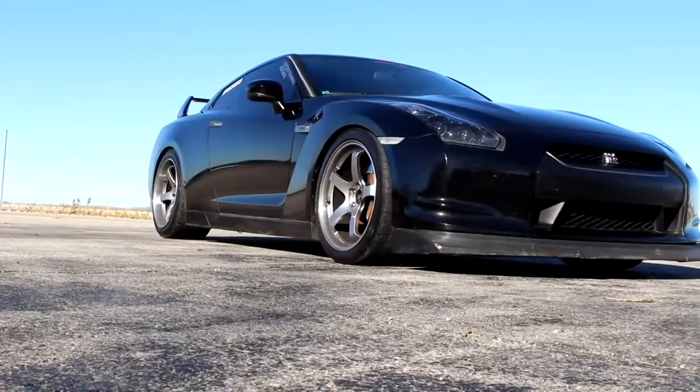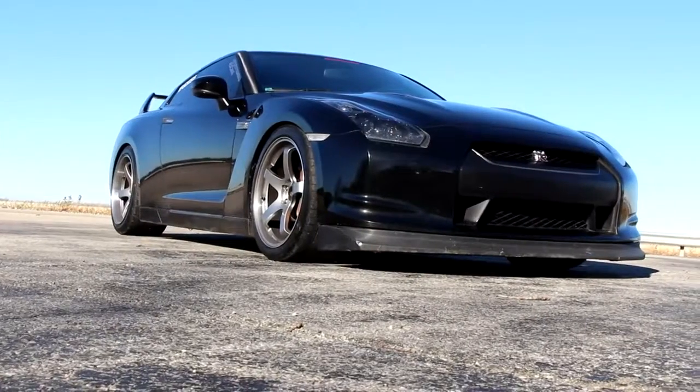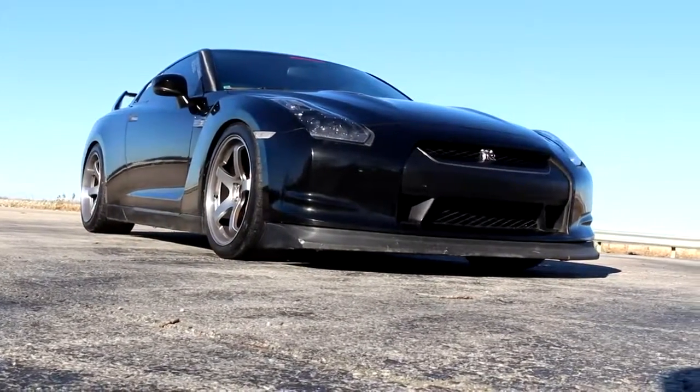An E85 flex fuel conversion, plus a couple of bolt-on parts and a full custom exhaust, and additional carbon fiber exterior trim pieces mean the power and style of this car have been updated. End result is it makes a little over 600 wheel horsepower, and it is very, very loud.